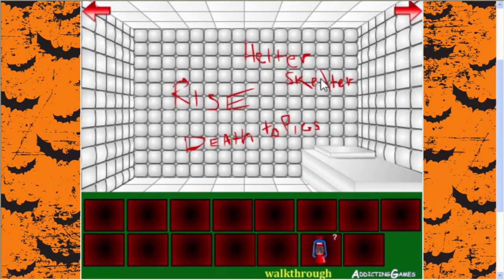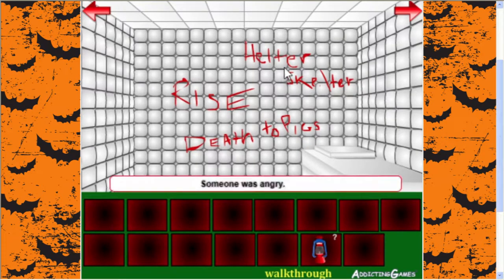Pencil. Helter Skelter. Rise? Death to Pigs? Wait, ACAB. Aren't these just Beatles songs? I don't know. Yeah, Death to Pigs. What just happened? Keep clicking. It's a party.